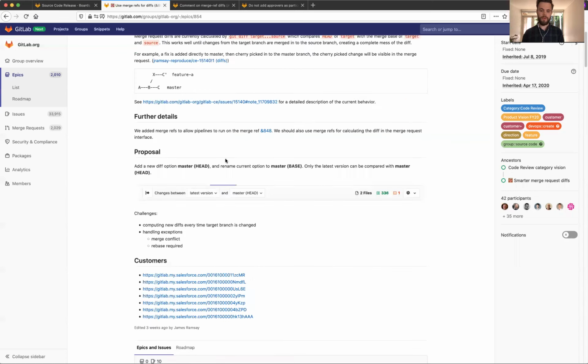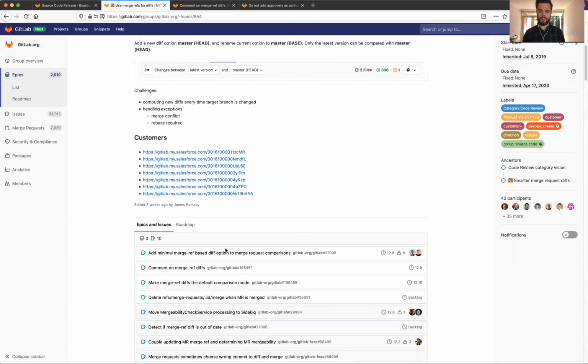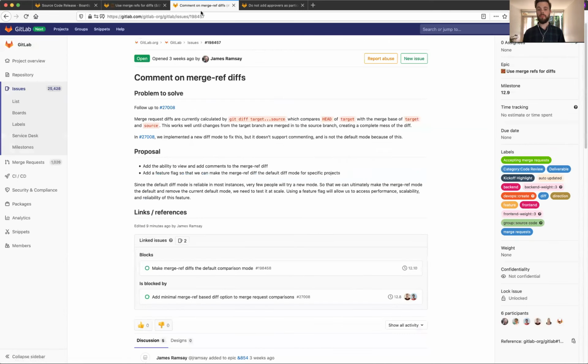In 12.8, we are implementing this first version of this new diff mode. It's not the default mode and it doesn't support commenting. And so the important work we're doing in 12.9 to start bringing this to customers so they can actually use it in real life is to add commenting support. Without the ability to comment on a diff, it's not very practical to use that diff mode inside of GitLab.